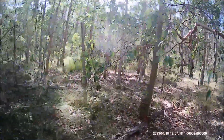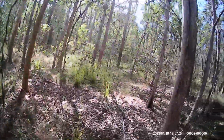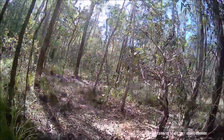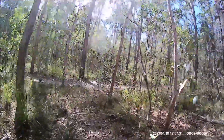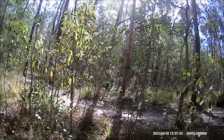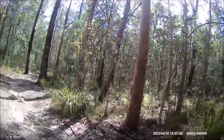Hopefully there won't be no snakes out today. Fingers crossed. There could be a structure, I just don't know. Or a marker. There's no obvious signs where the branches have come from, that's for sure. Alright, keep going.